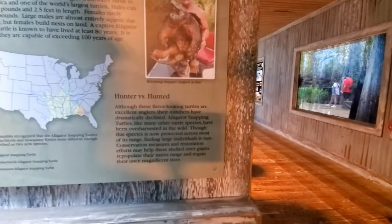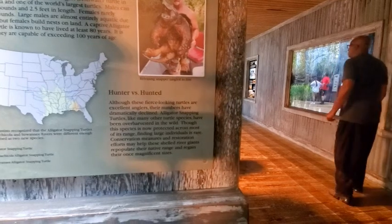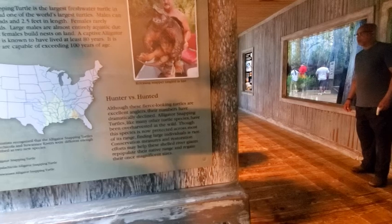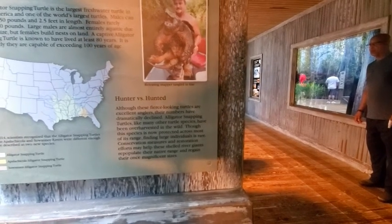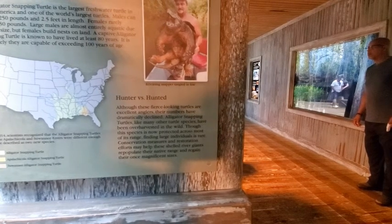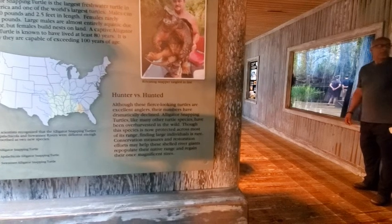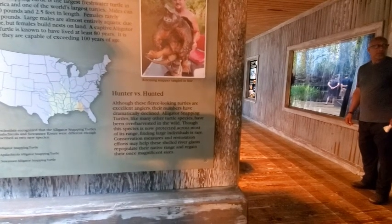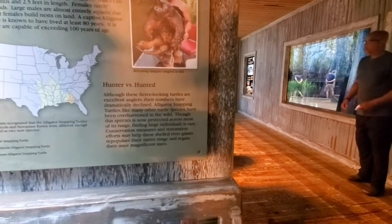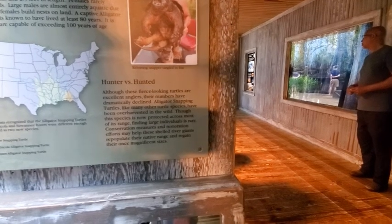Hunter versus hunted. Although these fierce-looking turtles are excellent anglers, their numbers have dramatically declined. Alligator snapping turtles, like many other turtle species, have been over-harvested in the wild. Though the species is now protected across most of its range, finding large individuals is rare. Conservation measures and restoration efforts may help these shelled river giants repopulate their native range and regain their once magnificent sizes.